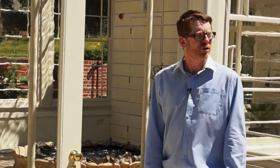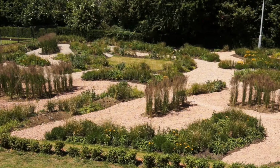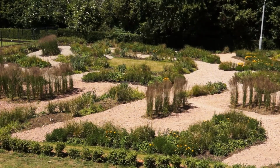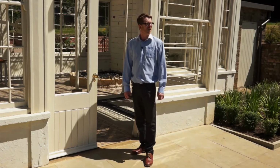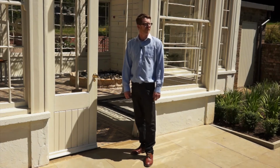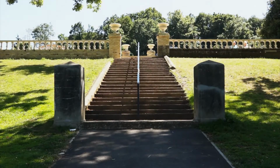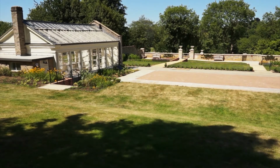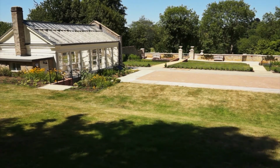So in front of the Orangery, we have the newly planted up maize area. This was done by volunteers. They've landscaped it, planted it, and are currently laying the footpath through the maize. And also down into the park, we have the lower terrace, which has also been planted up by a gardening club and volunteers.